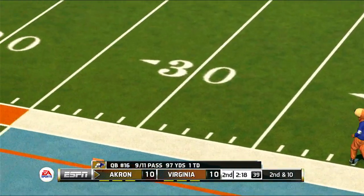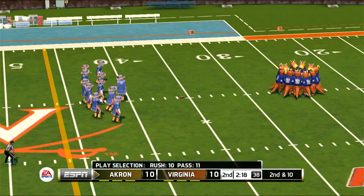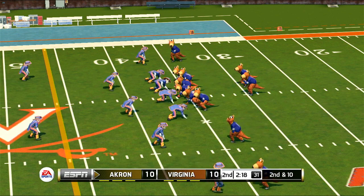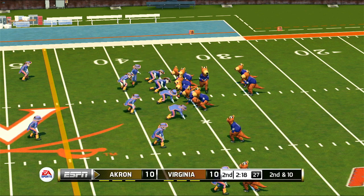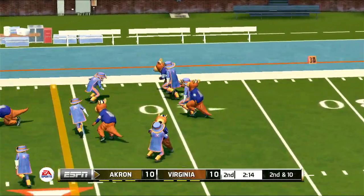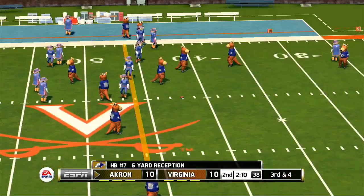And he throws it away. From their own 36-yard line, second down. Screen pass. He's got his halfback. And he hits him hard at the 42-yard line. They pick up a good 6 yards there.